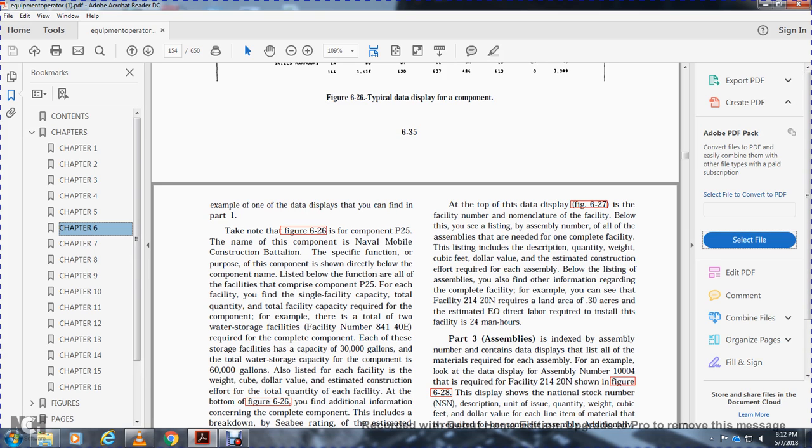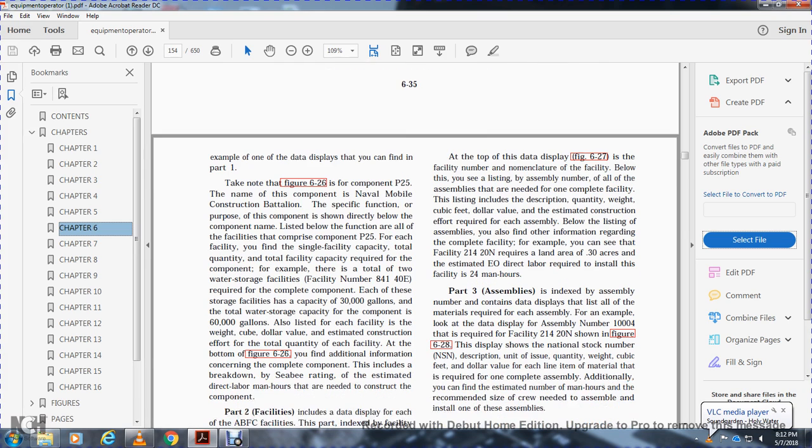You find single facility capacity, the total quantity, and the total facility capacity required for the component. For example, the total of two physical water storage facilities, facility number 84140E, where a complete component has each storage facility capacity of 30,000 gallons, for a total water storage capacity of 60,000 gallons for the component. Also shown are the cube, the dollar value, and the estimated construction effort of the total quantity of each facility.